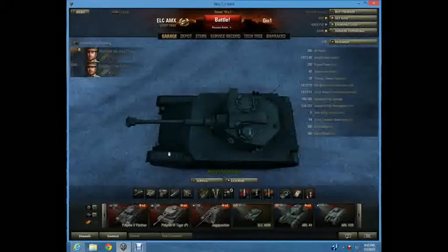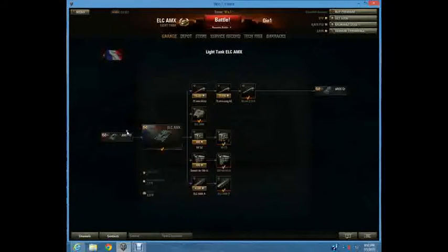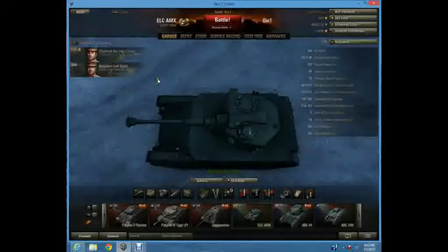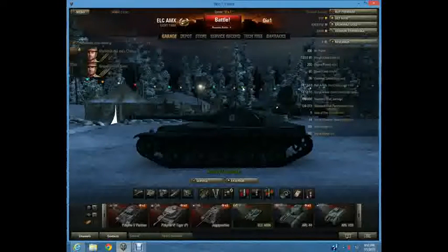This is the ELC AMX, Tier 5 French light tank. This is after the AMX 40 and it goes on to the AMX 12 T. This is an interesting light tank. Well, one, let me tell you, it's not as expensive to operate as the other Tier 5 light tanks.